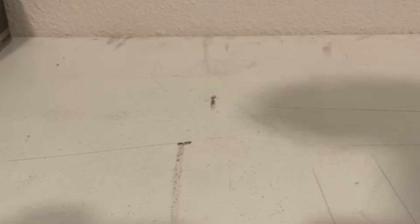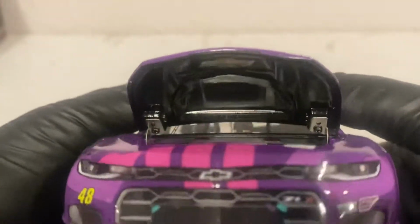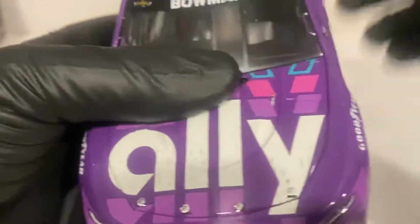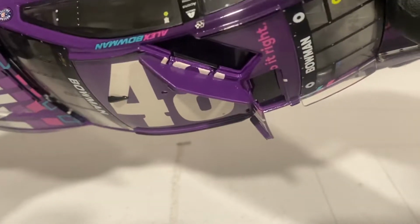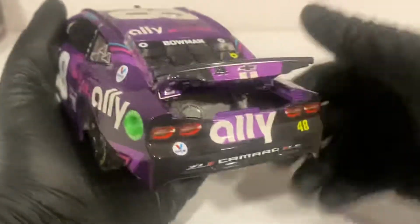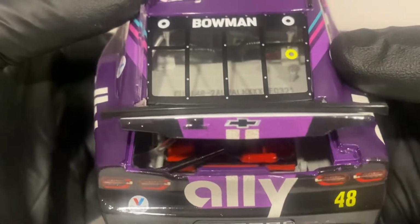Let's see. Take a look under the hood. Just give me a second. Pop this open. Under the hood, you can see a Chevy bow tie. There's the engine detail if you want to see that. Roof flaps open. And obviously with the Elites, the deck lid also opens, which these gloves are not making easy, but we got it open. And there you got your fuel cell and such.